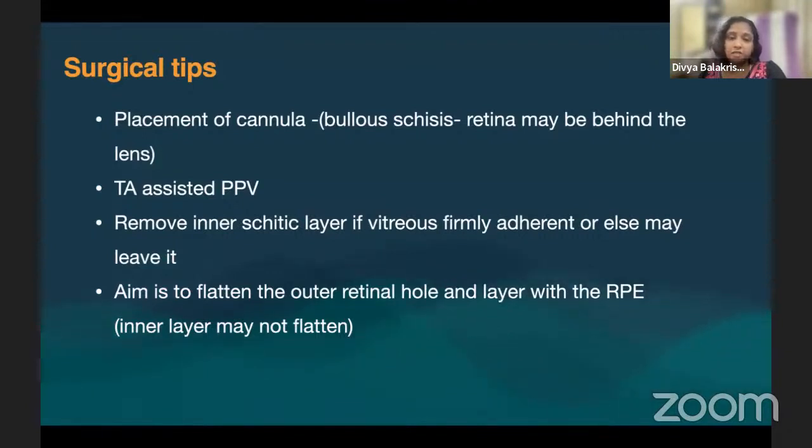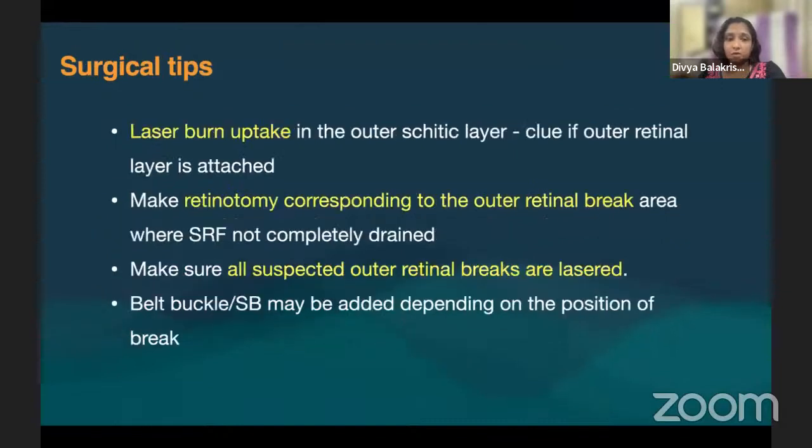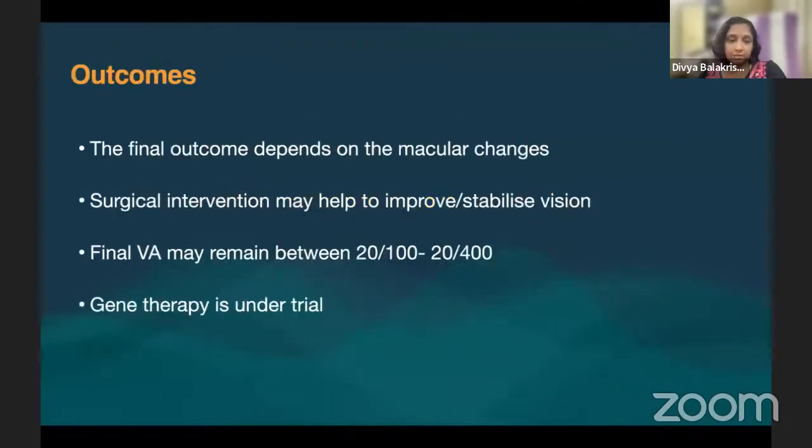And if the vitreous cannot be removed from the inner schitic layer, then you can remove the inner layer. The aim is to flatten the outer retinal hole and the layer with the RPE, and the inner layer may not always flatten. The laser burn uptake in the outer layer gives us a clue if the retina is completely attached. I usually make a retinotomy corresponding to the area of outer retinal thinning or the break to ensure complete drainage of the subretinal fluid. The final outcome depends upon the macular changes, and most of these children may have a visual acuity between 20/100 and 20/400.